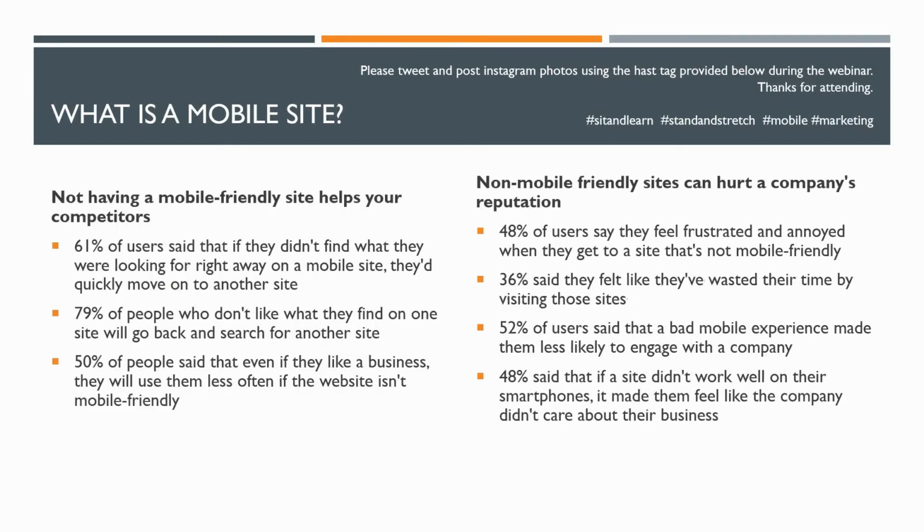So moving right in, what is a mobile site overall? What happens when not having a mobile-friendly site helps your competitors? 61% of the users said that if they didn't find what they were looking for right away on a mobile site, they'd quickly move to another site that was mobile optimized.